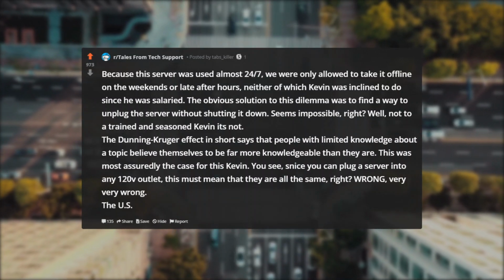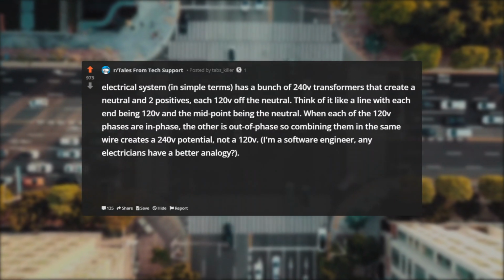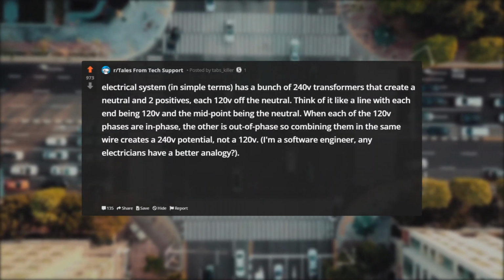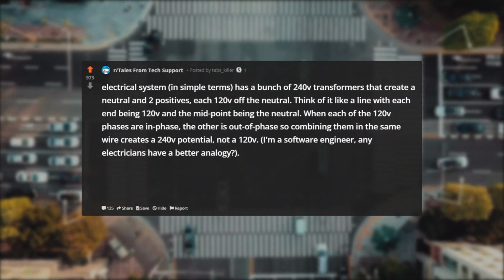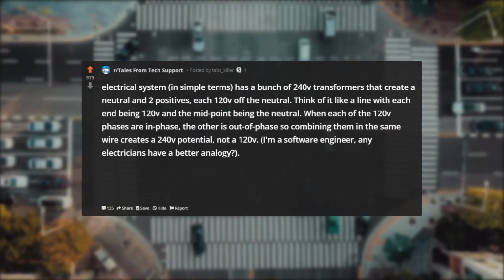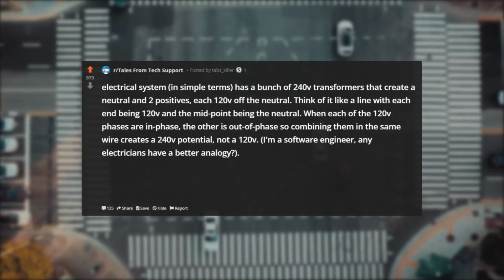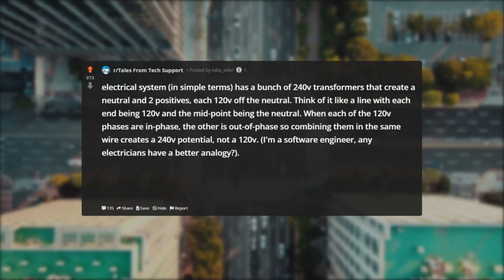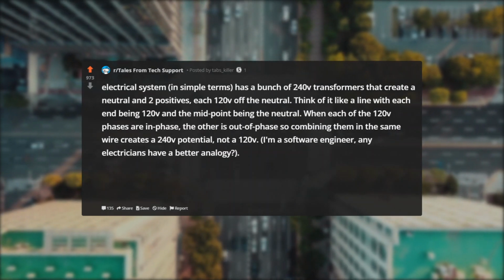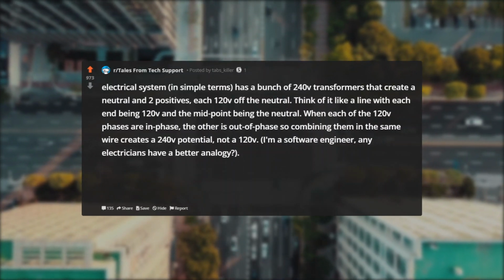The US electrical system, in simple terms, has a bunch of 240V transformers that create a neutral and two positives, each 120V off the neutral. Think of it like a line with each end being 120V, and the midpoint being the neutral. When each of the 120V phases are in phase, the other is out of phase, so combining them in the same wire creates a 240V potential, not a 120V. I'm a software engineer, any electricians have a better analogy?